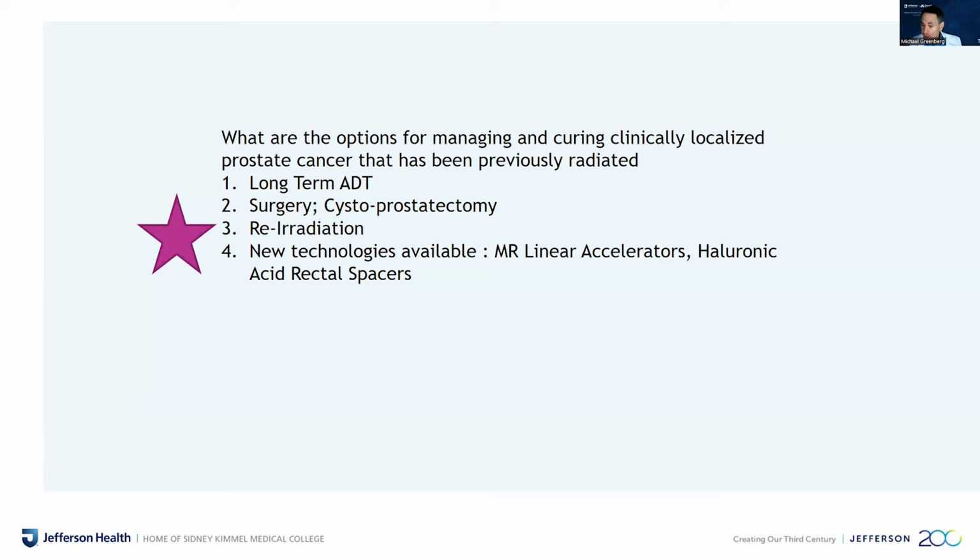Second is surgery. Taking the prostate, and the bladder has to come out at the same time after radiation. Well, that also can be very morbid, and very often those patients will require a long-term suprapubic tube, a tube that goes into the bladder through the skin above the pubis to drain their bladders because they have so much scarring.